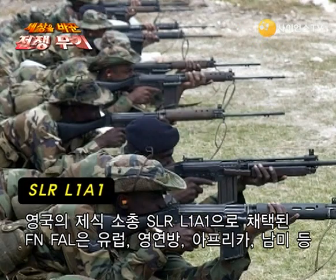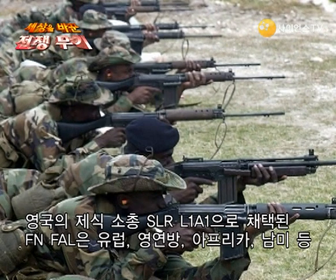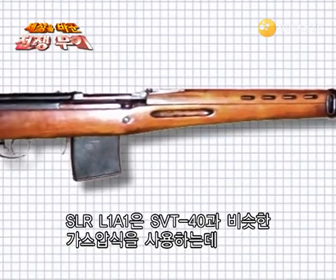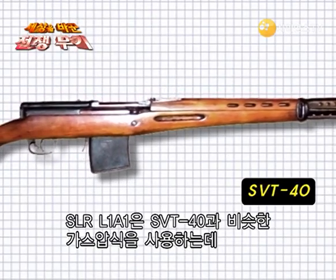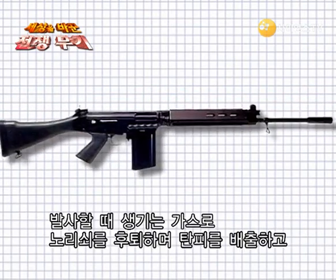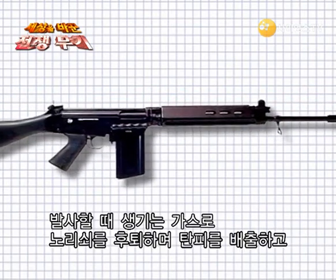The SLR L1A1 self-loading rifle was adopted by many armies throughout Europe, the Commonwealth, Africa, and South America. It had an adjustable gas-operated system similar to the SVT-40. The gas vent could be adjusted to allow for blank cartridges or rifle grenades.